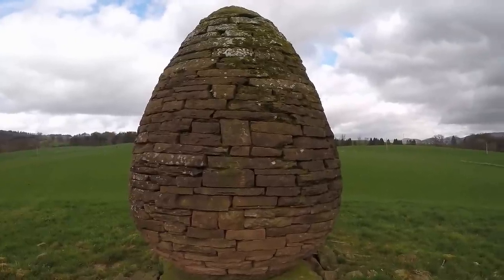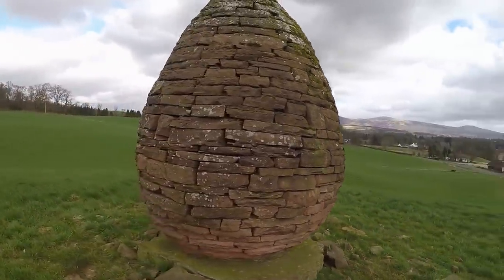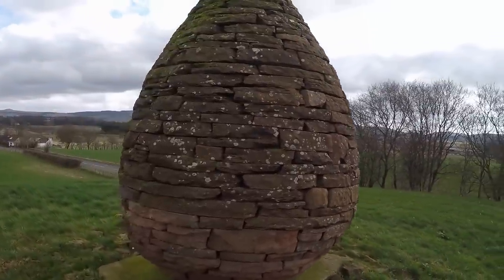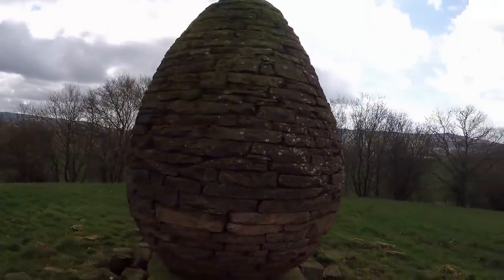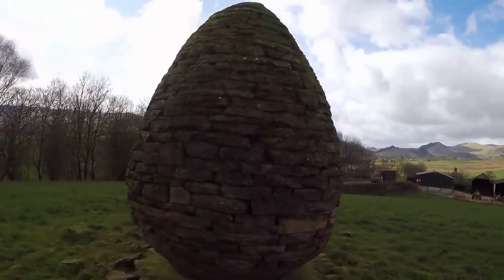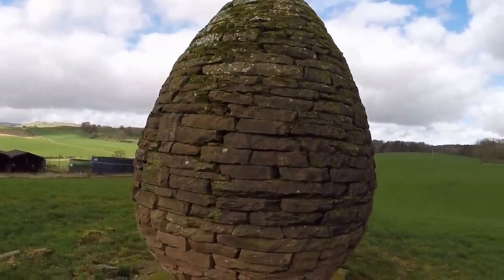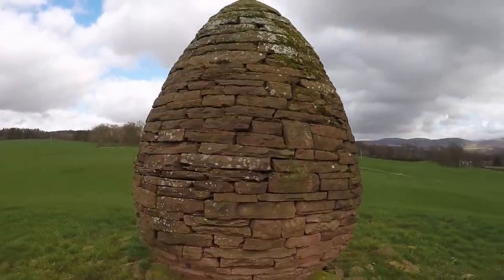It's nice. We sat in the middle of a farmer's field. No information on it, no plaque, I don't know what it's supposed to represent. It's a lovely bit of work though. Yeah, happy Easter folks!